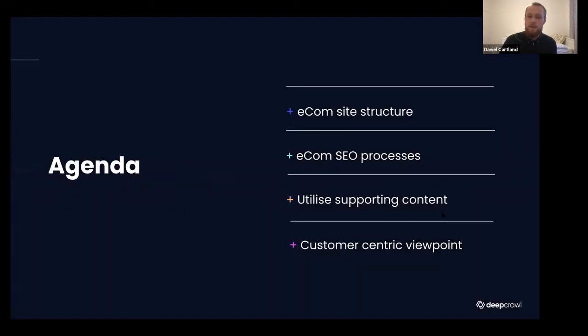So today we're going to run through general site structure, things to get right, things to think about as you're setting up your site. Before moving on to SEO processes, and these can be key to make sure that you take advantage of particular dates, such as holidays, but also you're keeping your site lean. You're not introducing lots of new pages, for example, with products. Before moving on to how to utilize supporting content, it's not all about the transactional categories and product pages. Supporting content definitely has its place in building a good site structure. Before moving on to making sure you keep the customer at the center of everything you do.